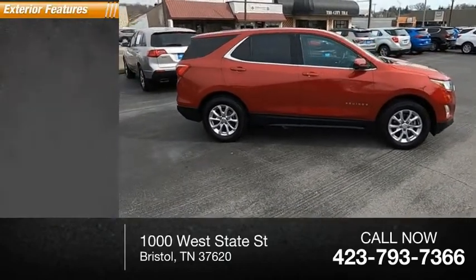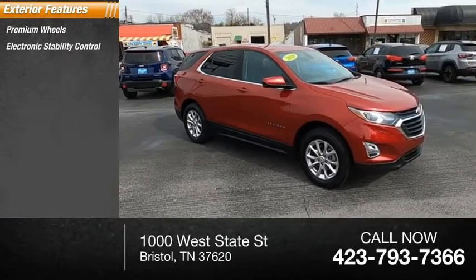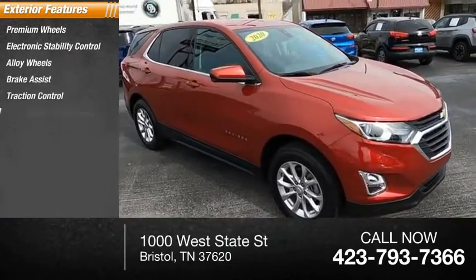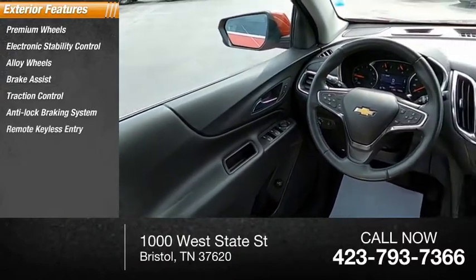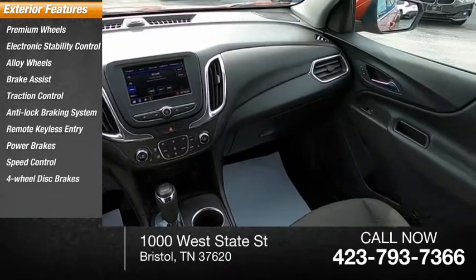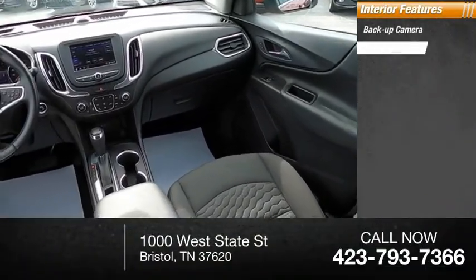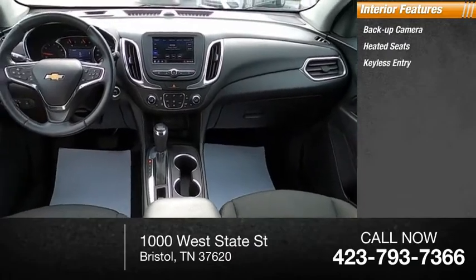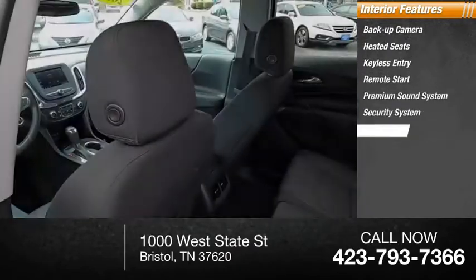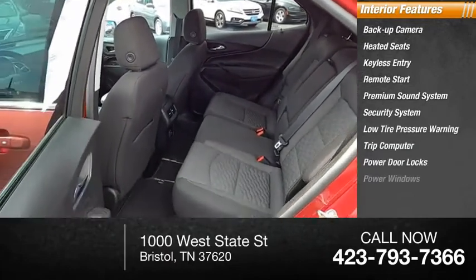Here are some of this vehicle's great options: premium wheels, electronic stability control, alloy wheels, brake assist, traction control, anti-lock braking system, remote keyless entry, power brakes, speed control, four-wheel disc brakes. Inside you'll find backup camera, heated seats, keyless entry, remote start, premium sound system, security system, low tire pressure warning, trip computer, power door locks, power windows.